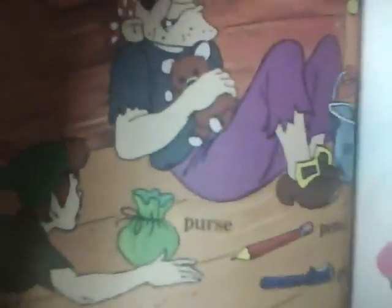P. While the pirates sleep, Peter Pan looks for things they have stolen. He finds a pencil, a penny, a pen, a purse, a pail, some peaches, and a pumpkin pie.